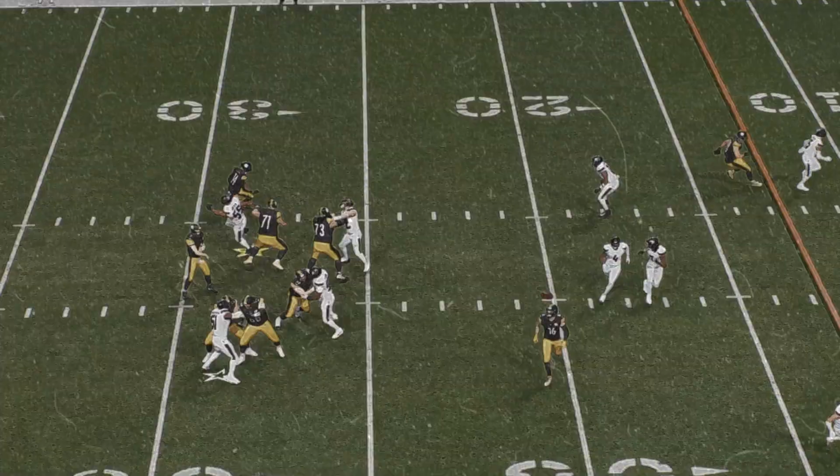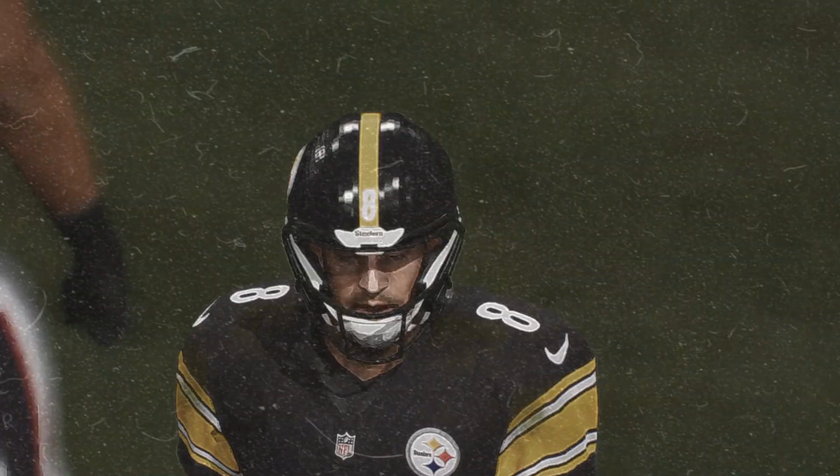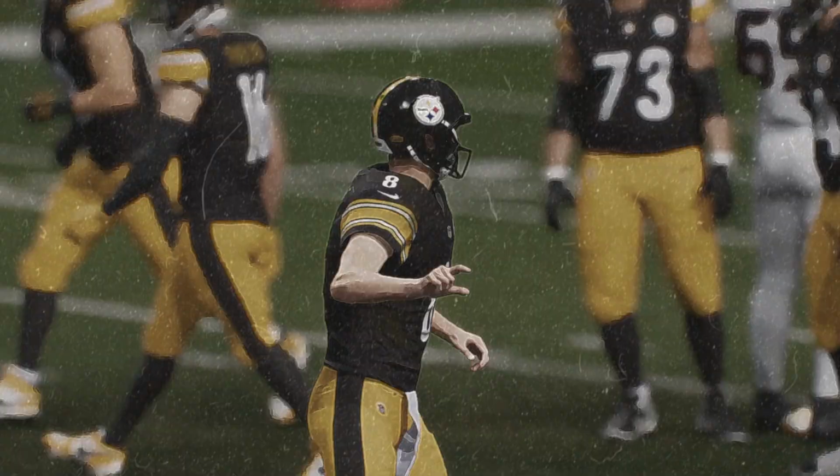To throw is Rodgers. And that is incomplete. A little bit of frustration there. Back-to-back incompletions, receivers blanketed on both attempts, this time on 3rd down.